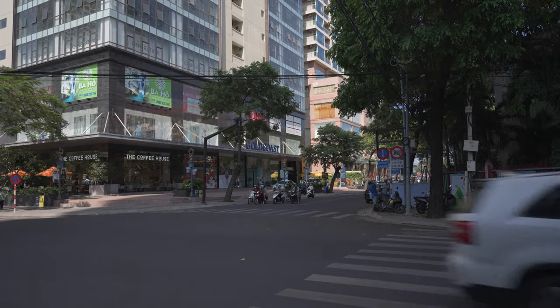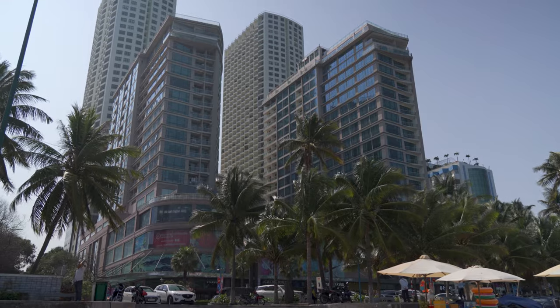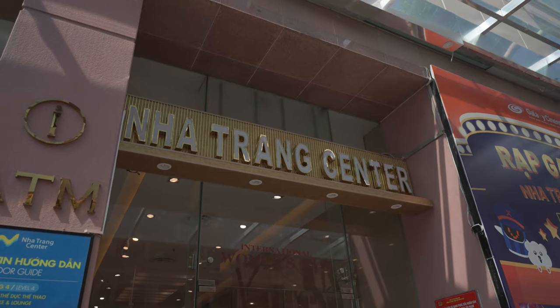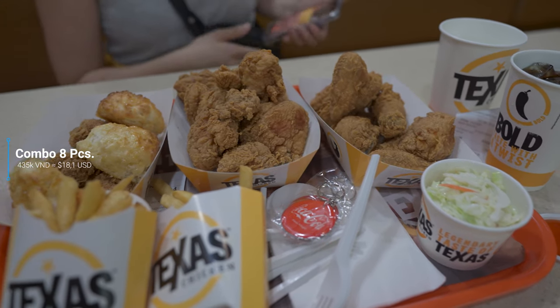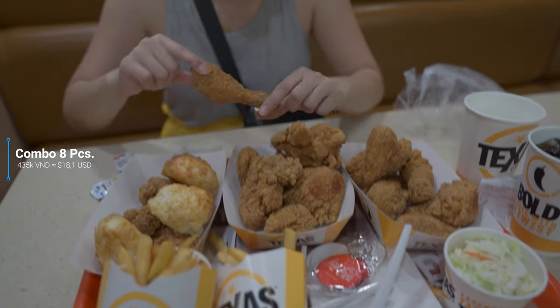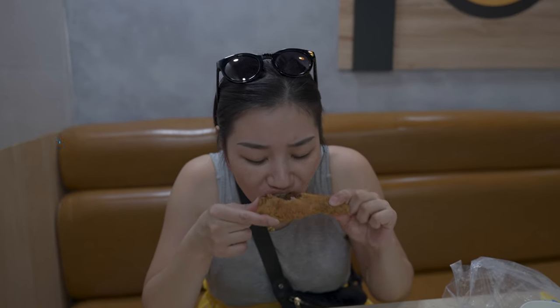And if you want some Western options, we got you covered. At Nha Trang Center, there's a few options with fast food. We went for Texas Chicken since it was cheaper than KFC and tasted really good too. Our rating, 8 out of 10.